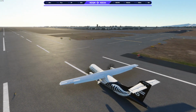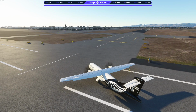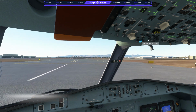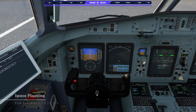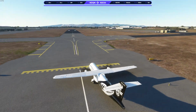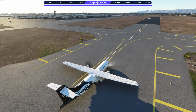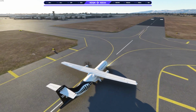Nice easy flight into Christchurch from Queenstown. Just like that. Turn off our landing lights, get our taxi light on. So I think that was a pretty good landing. We'll have to check Volanta and see how our... Oh, I just turned on to a runway. I didn't mean to do that. Forgot that there's a crossing runway here. Don't mind me.